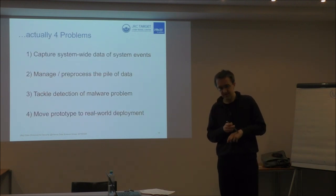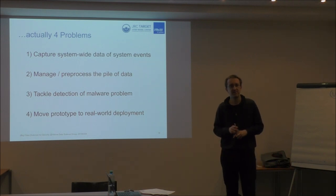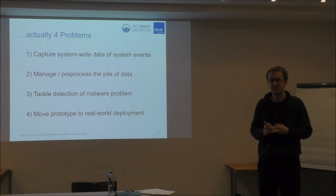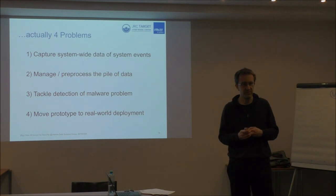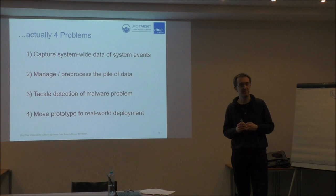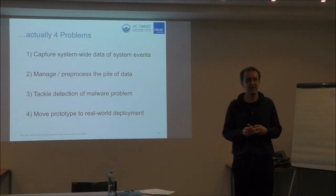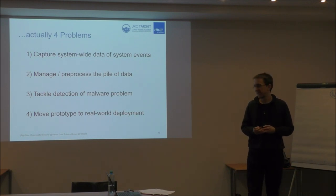Okay, let's think about this. From this initial question, we actually have not one problem to solve, but four problems to solve. First problem is we need data. How do we get the data? What is happening on the system? Second problem is we have a large pool of data. What do we do with the data? Everybody working in data science knows raw data, you have to somehow pre-process it, clean it, so that it's nice data that you can feed to your algorithms.